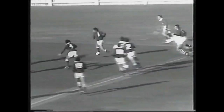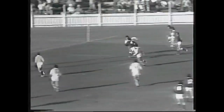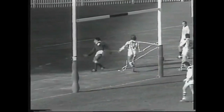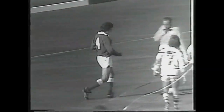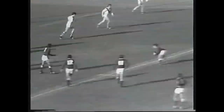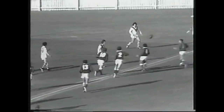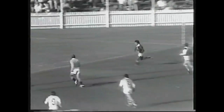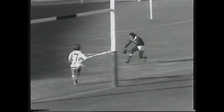Long one out to Floyd, who took it well. Floyd, support inside to Costa, and Costa will score. That's a good try to Newtown, a very good try indeed, scored by Steve Costa. Good football by Newtown, just hammering that line of defence. It had to happen. They were just changing the point of attack and then bringing the fullback in on the burst, which caught the opposition of St George wanting. Good try.